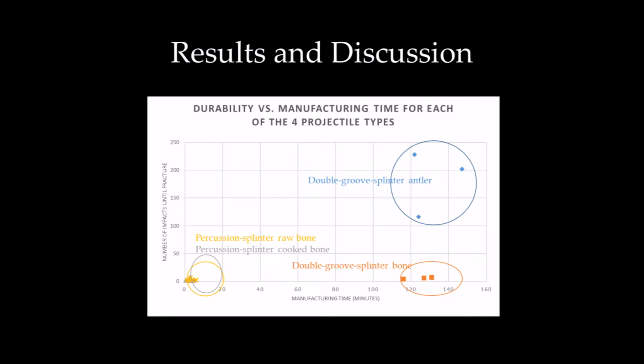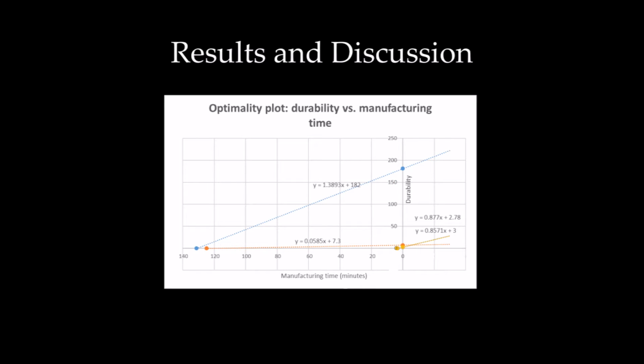When production time is plotted against durability, the stark differences between the two datasets become clear. Splintered bone points consistently show a very short production time and low durability. By contrast, groove-splintered projectiles require far greater production times. However, in antler this is noticeably offset by a much greater durability, in keeping with the hypothesis of this investigation. So, on balance, which projectile type is the most efficient? This optimality graph provides an indication of the payoff between the two variables.